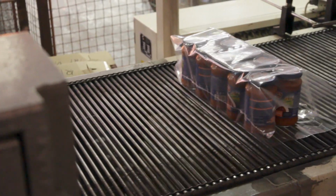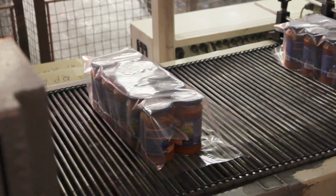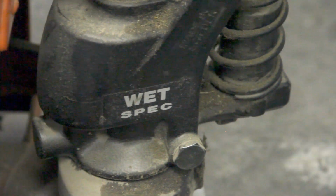One of the most demanding of our processes is the production of candied fruit, in which we use a large amount of sugar. This sticks to the trucks and forms corrosive deposits very quickly. Our BT wet spec trucks fare better than their predecessors.